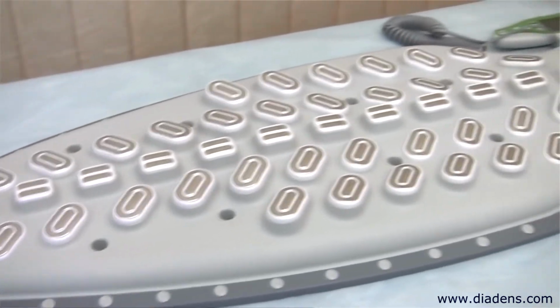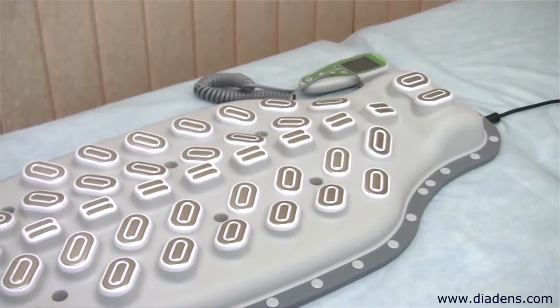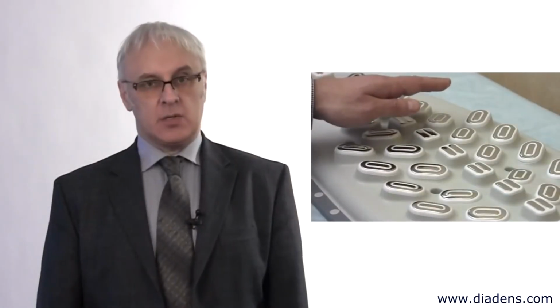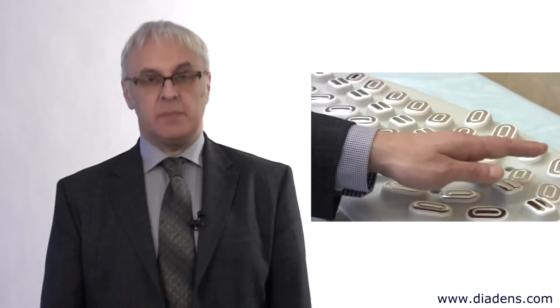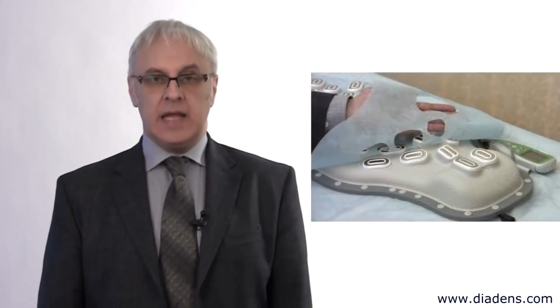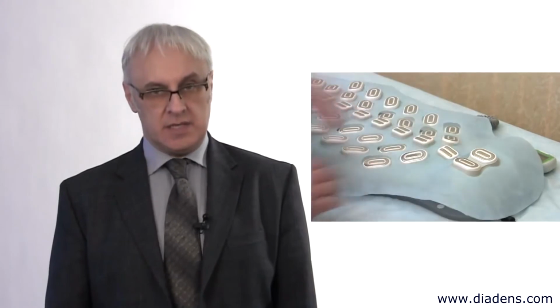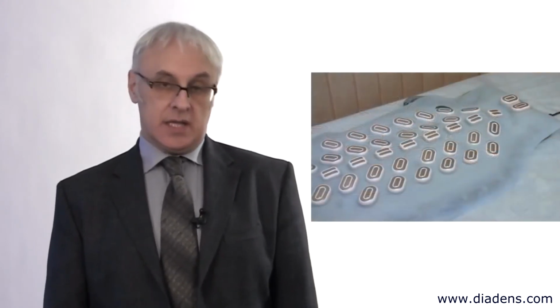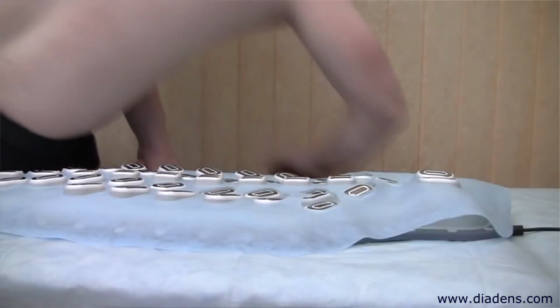Well, as usual, the unit must be placed on a flat, solid surface. In this case, it will be a medical couch. Before using the apparatus, the electrodes should be processed by a standard disinfectant solution, for example, a 3% solution of hydrogen peroxide. Also, it's necessary to cover the device with a special cloth with holes for the electrodes, so the machine is ready for use.